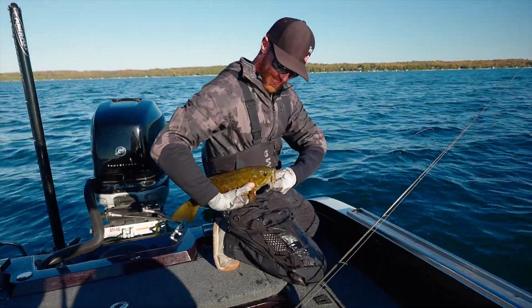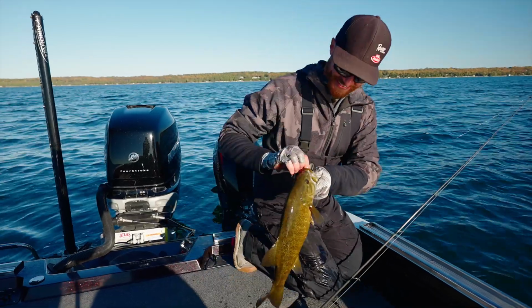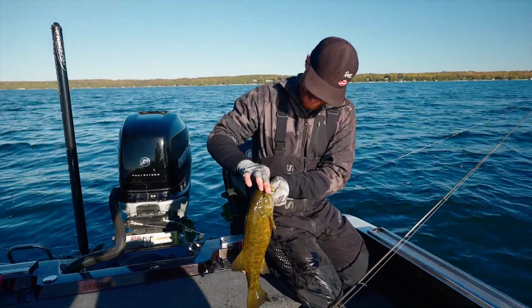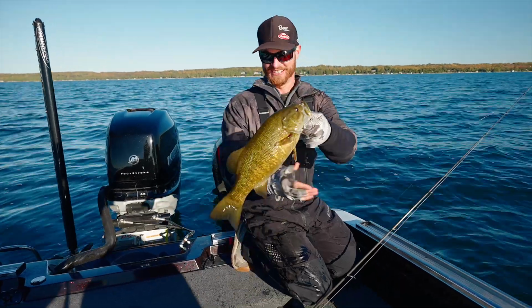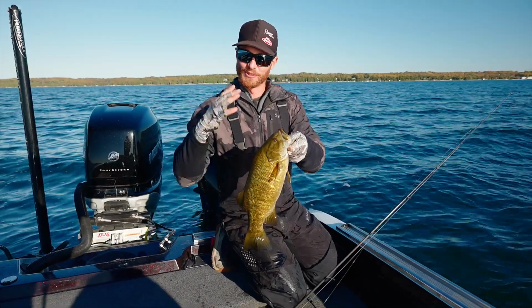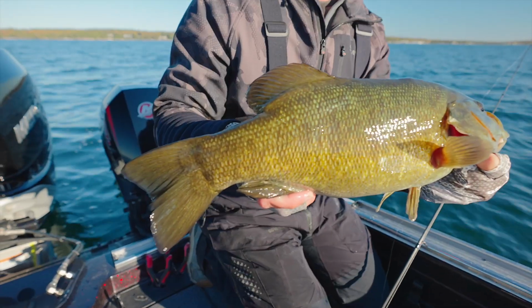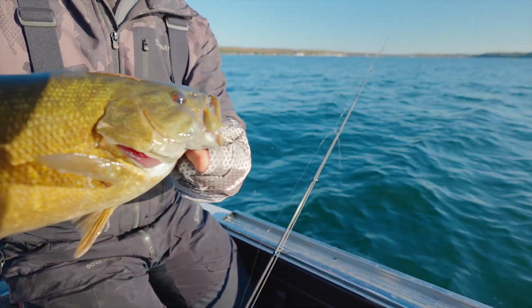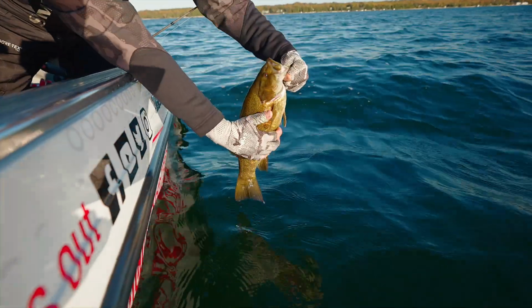One thing nice about these bass is you don't have to use the net as many times. Not dealing with treble hooks, and obviously not as big of fish. But these fish are just fun. Just because they're so schooled up, I'm using Active Target to really find the pods, and then with the wind we have today, I'm just casting out the back of the boat. Let's get her back here.